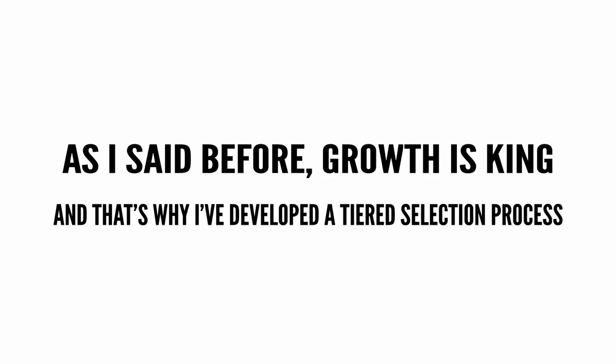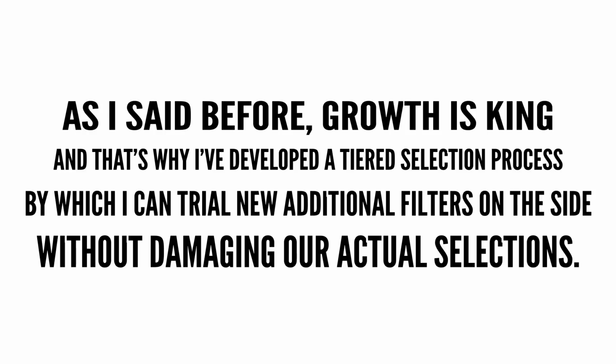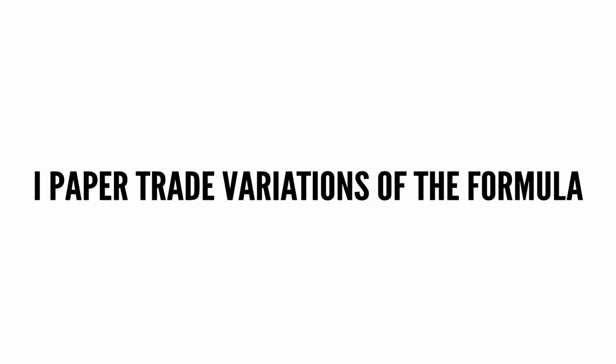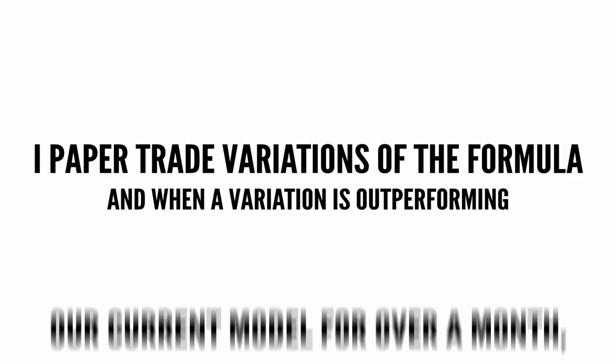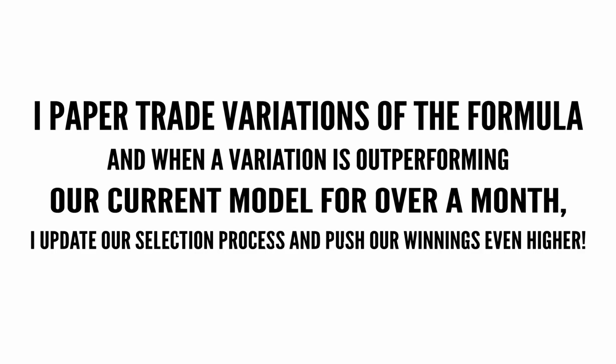As I said before, growth is king, and that's why I've developed a tiered selection process by which I can trial new additional filters on the side without damaging our actual selections. I paper trade variations of the formula, and when a variation is outperforming our current model for over a month, I update our selection process and push our winnings even higher.